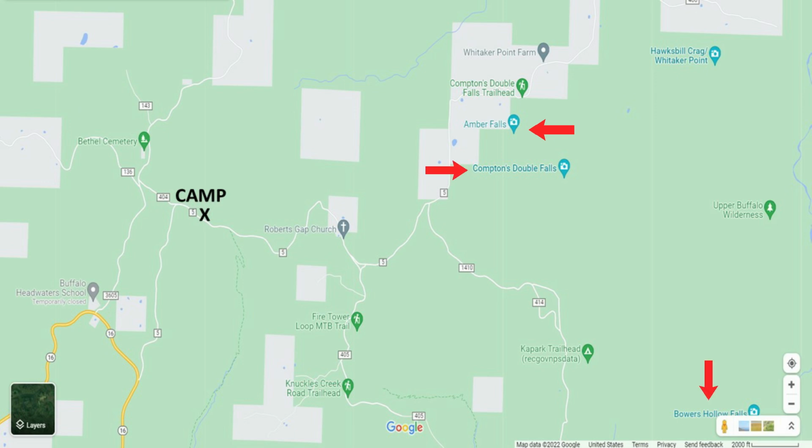This is the main reason why I was wanting to find some place to disperse camp around here, so I could check out some of these things. The 2-3 things I checked out: first was the Fire Tower Loop mountain bike trail. I also went to the Whitaker Point trail and checked that spot out. And I also went to Kings Falls and checked that spot out.